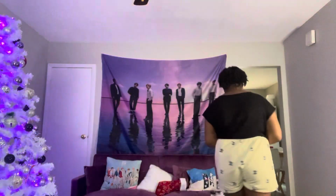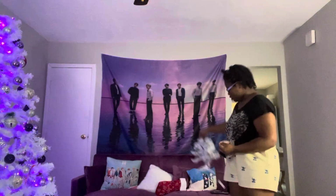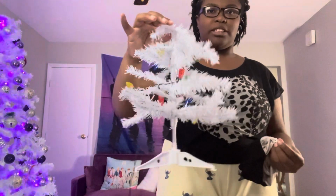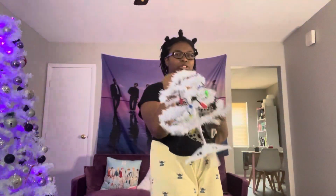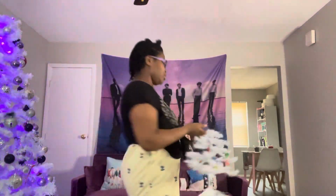But I just wanted to show you guys this little thing that I also got from the dollar store, which is super cute. I got this little miniature tree from the dollar store. It was like $5, which is so cute. I'm gonna decorate this one too, and I'm gonna put this one on my kitchen table, but I just haven't got the stuff I need to decorate it. I have these little lights also from the dollar store, but I don't know if I'm gonna put them on there yet, but I just wanted to show you guys that. Go check at the dollar store, y'all. I'm at the dollar store a little too much.